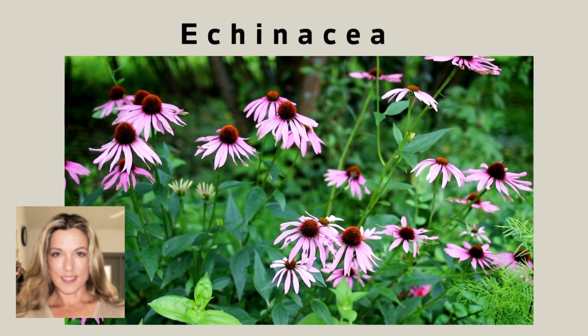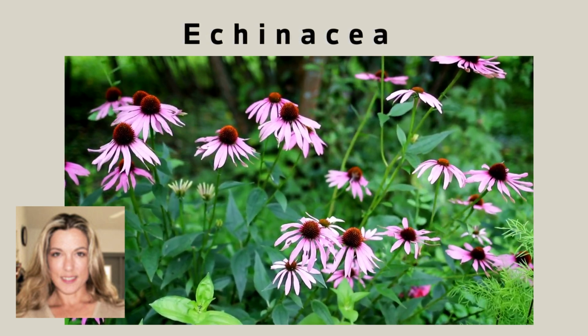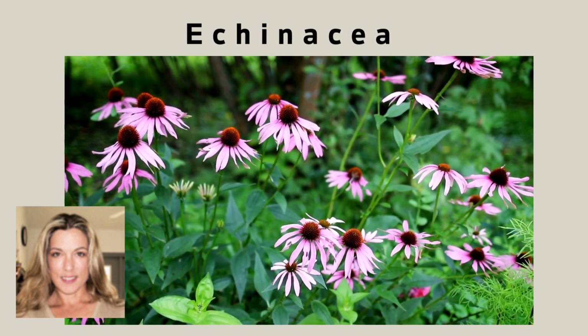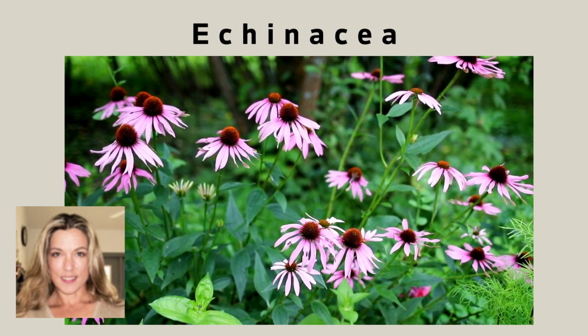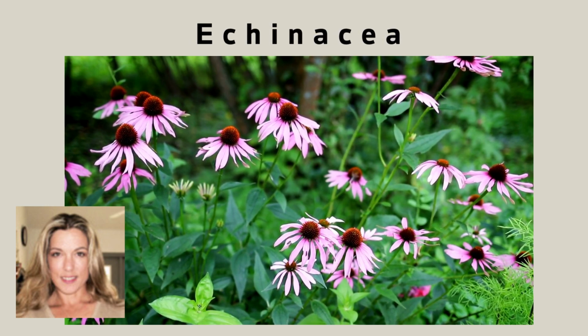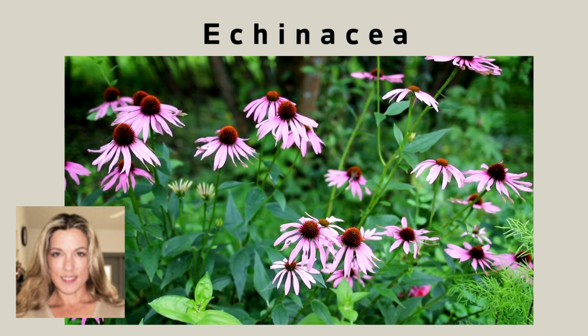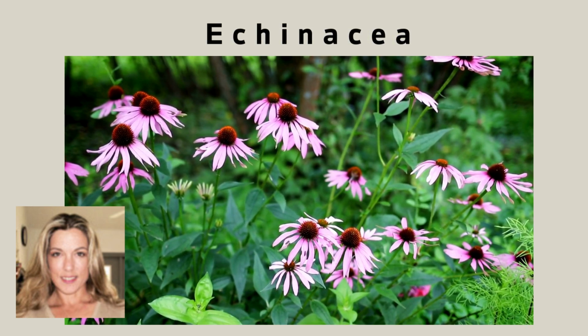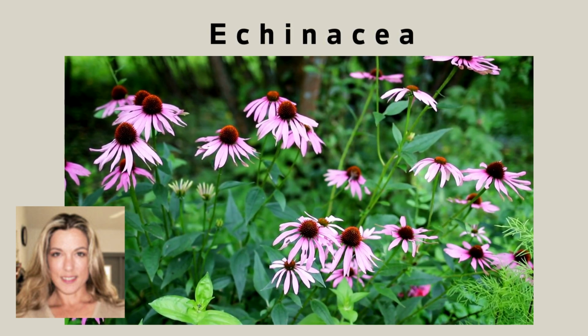Next on our list is echinacea, also known as purple cornflower. It is commonly used to boost the immune system and fight off infections. It is not a daily tonic, but should be used in small, frequent doses at the onset of symptoms. The parts used include the leaves, flowers, seeds, and roots.